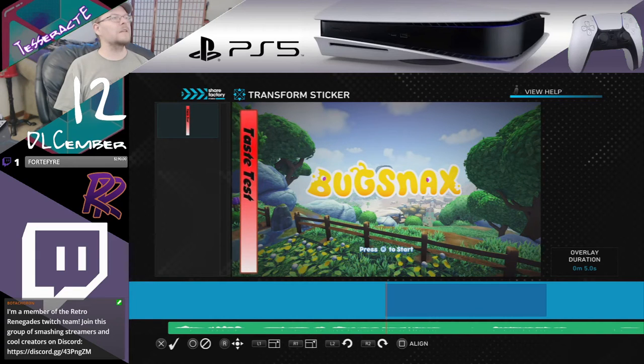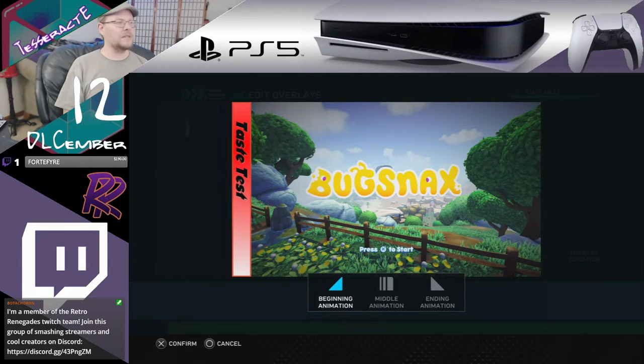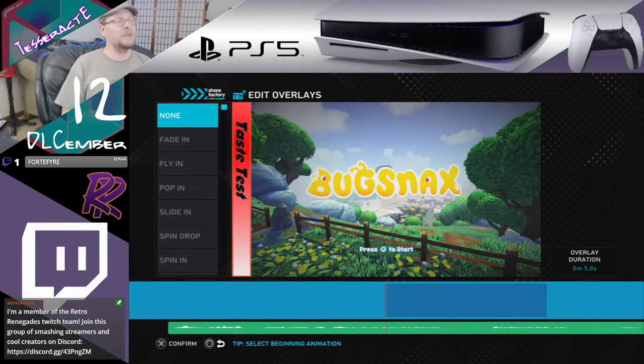So it fits the entire thing. That looks fine. Okay, and then we're going to animate the sticker. I think what I'll probably end up doing is redoing these in 4K, because I don't want to have to do that every time. It was really nice to just drop it in there and it was the size it needed to be, and then all I had to do was edit the animations.